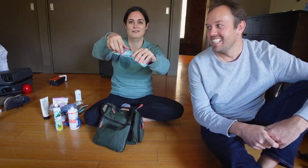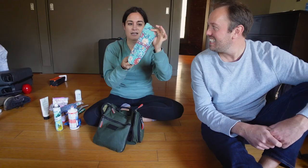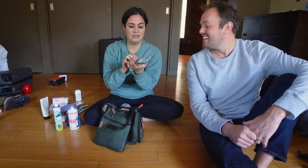Oh, and glasses. And I love this glass case from India, Anoki. I've been using a version of this case. Actually, before I was just in India, I had one for like 10 years, so great.